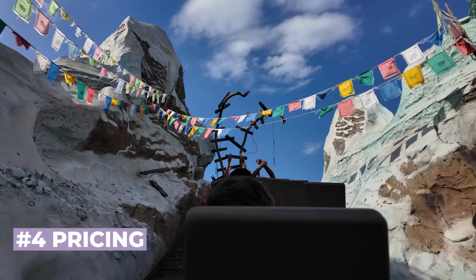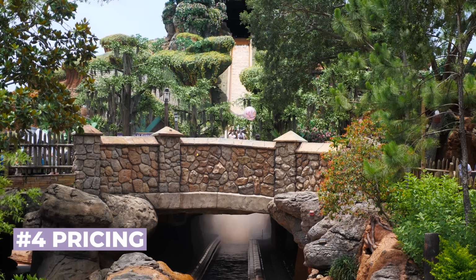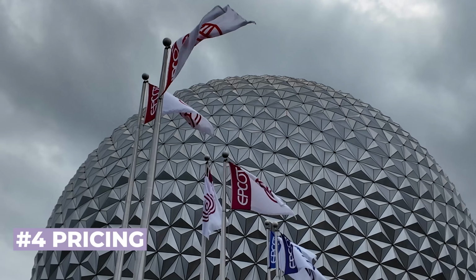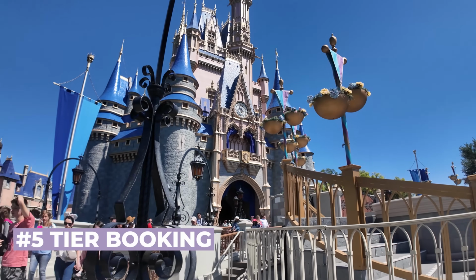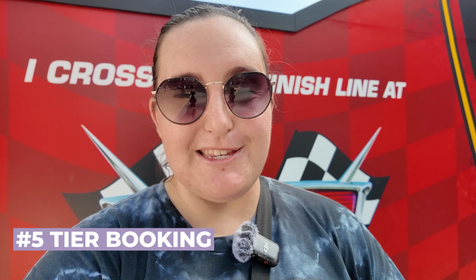Number 4, the price varies by date and park, but is said to be similar to the old pricing system, which tends to be around $25 per day, but can get higher. I paid $26 in Hollywood Studios today. And number 5, each park has a tier system for booking. To keep things super simple, we're just gonna go over the tiered system in Hollywood Studios, and hopefully this helps you understand it better. Here in Hollywood Studios, there are 2 tiers of Lightning Lane Multipass.